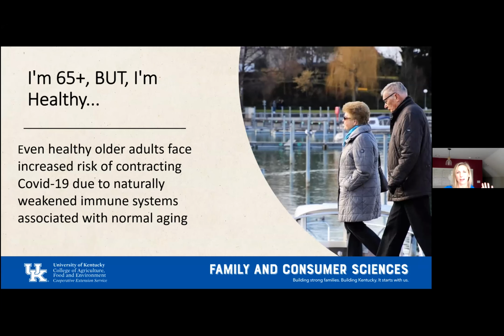But maybe, Amy, I don't need to worry about going to the store because I'm healthy. And I said to her, but you do, because even though you're healthy, your immune system just isn't working like it used to, just based on age alone.